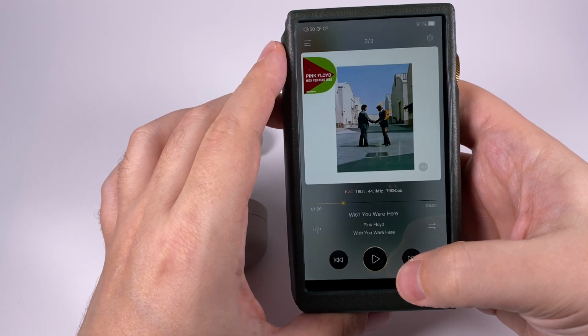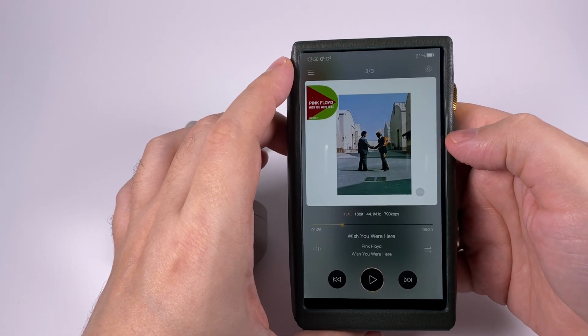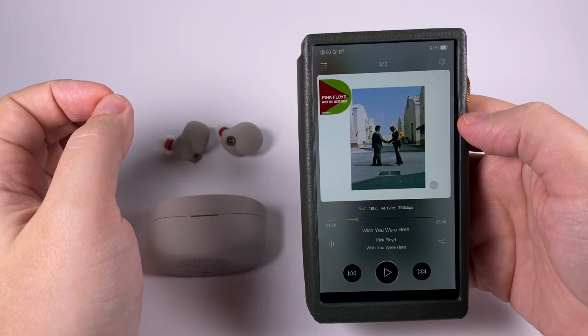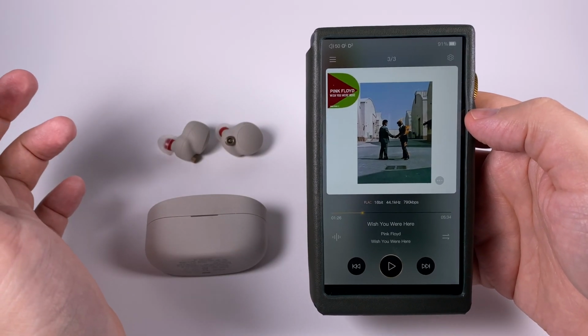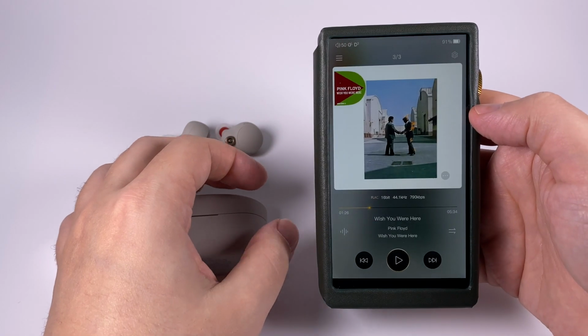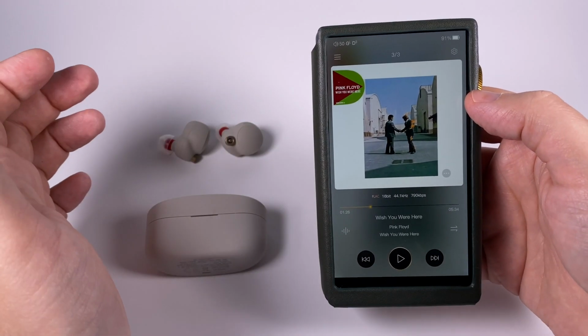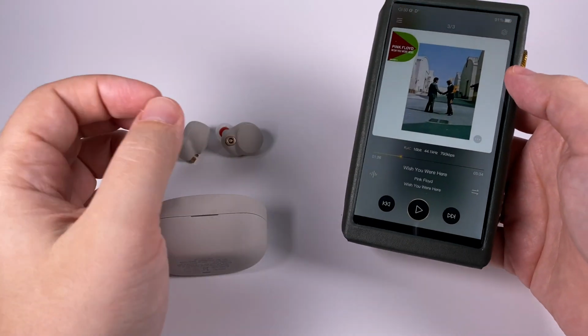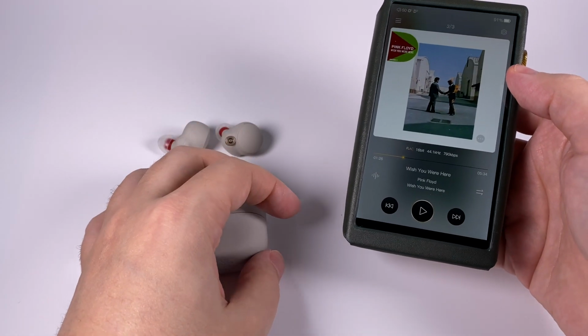And as an example, here is Pink Floyd, Wish You Were Here. To be honest, not my favorite track. I don't know why, but many people and many charts and other stuff say that it's the best Pink Floyd track. I totally disagree here. It's great, but to me it's not the greatest in their discography.